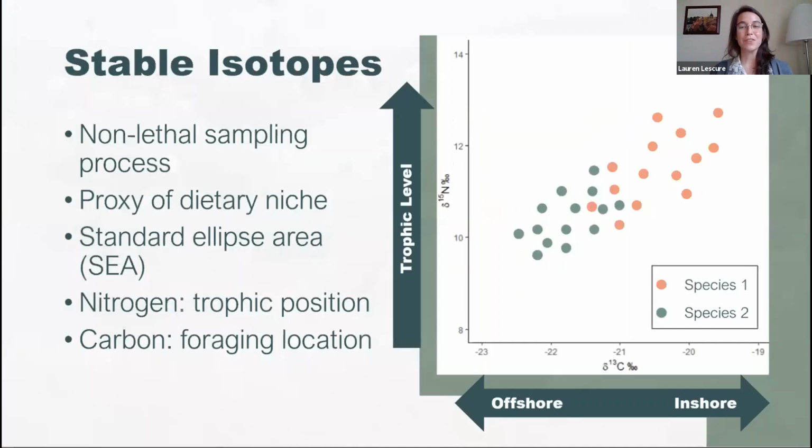To shift gears for a minute, stable isotopes for diet studies of adult seabirds have become more popular as seabirds forage in distant locations that are not easy to observe, and they provide a method to examine diet using a non-lethal sampling process. Delta values, which are the ratio of light to heavy isotopes, are typically represented on the biplot, which represents the isotopic niche, which has been used as a proxy of dietary niche. So we'll use this representation of diet to see how diet may be shifting among years. And then niche breadth is typically represented by the standard ellipse area, which is a proxy of the diversity of prey types consumed by predators.